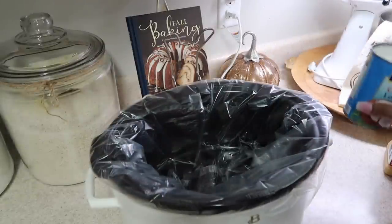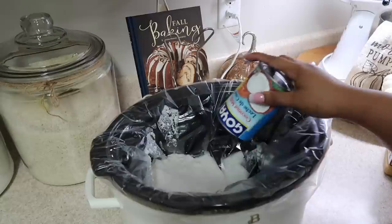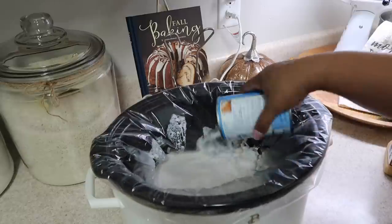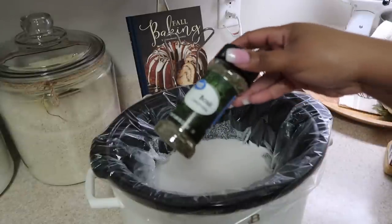Okay, the chicken thighs are seared, so now I'm getting ready to add 2 cans of coconut milk. That came out kind of strong, didn't it? I love the smell of coconut. I'm going to add some basil as well.